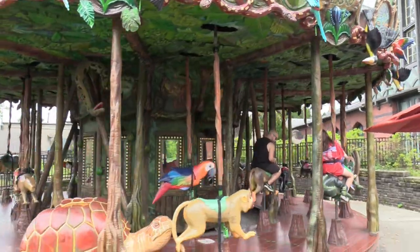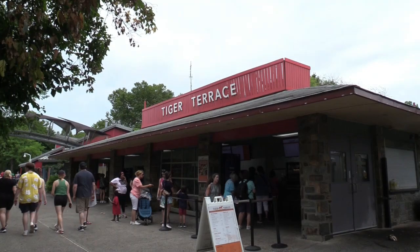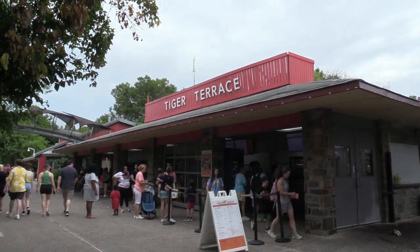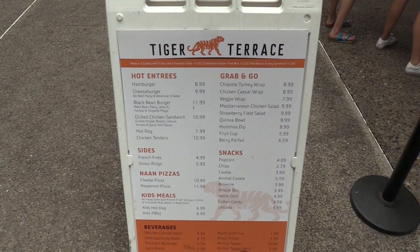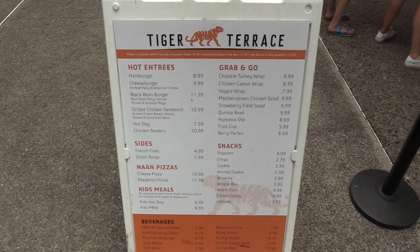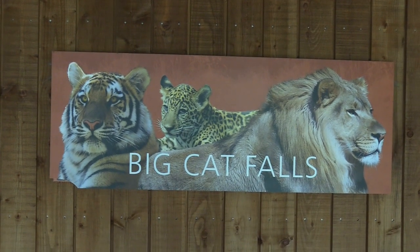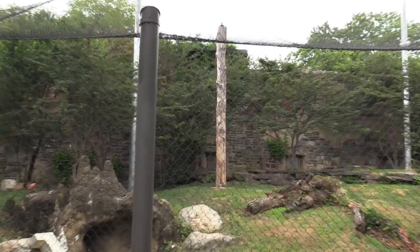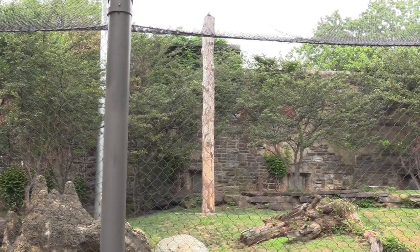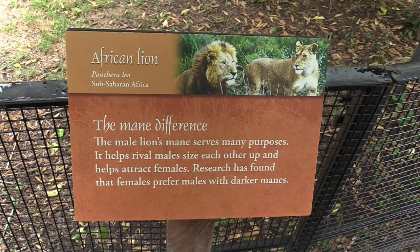That'd be the most aesthetically pleasing carousel I've ever seen. All right, along the path, Tiger Terrace. This appears to be their largest eatery. Now we've got Big Cat Falls. What is that tree trunk doing here? It's the tree trunk they're talking about, right in the center. All right, so African lion.